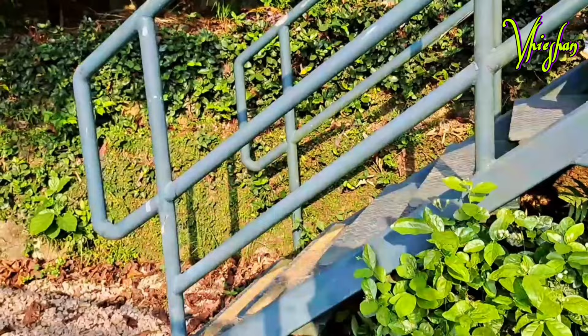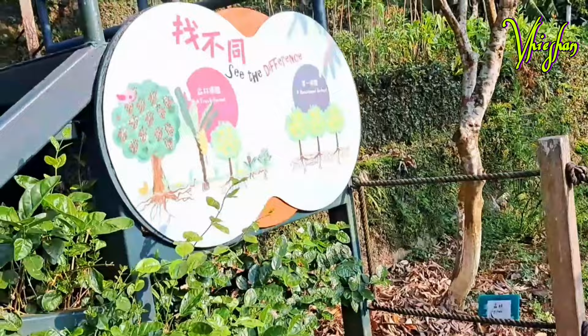So here we are in the fruit forest, guys. We can see different types of fruit trees here.